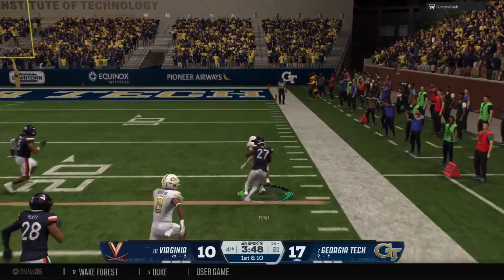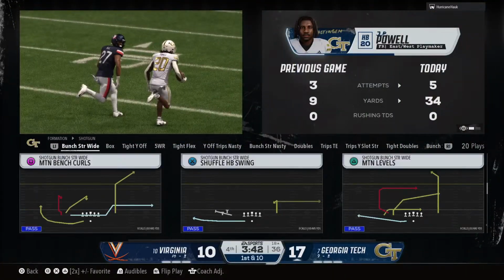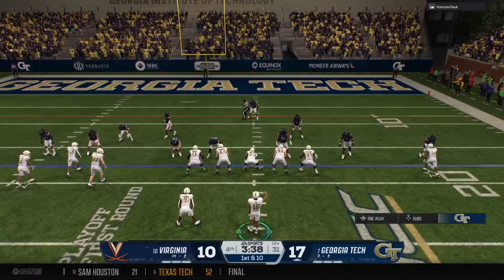Pitch to the back. Picks up the first, looking for more. They make the tackle, but enough for a first down. Textbook execution on the option. The Yellow Jackets come to the line to start a fresh set of downs.